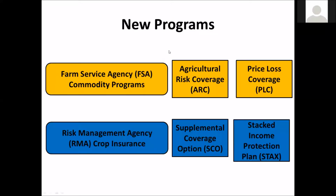Again, it's very important to distinguish that the ARC and PLC election, along with the yield update and base acreage reallocation, is made at FSA, whereas the Risk Management Agency is in charge of the crop insurance program and the supplemental coverage option and stacked income protection plan. So you have to make sure that when you're going in to make your program decisions, you're going into your FSA office, whereas your crop insurance and supplemental coverage options are going to be purchased with your crop insurance provider.